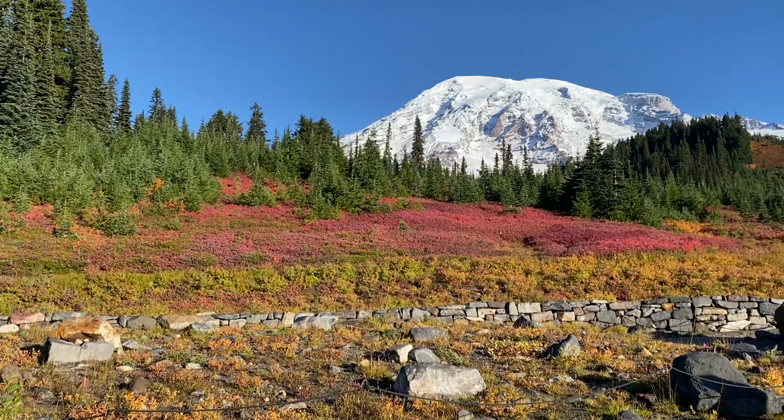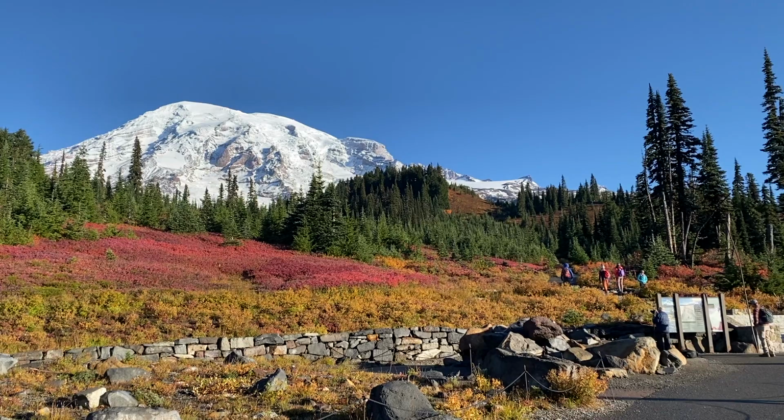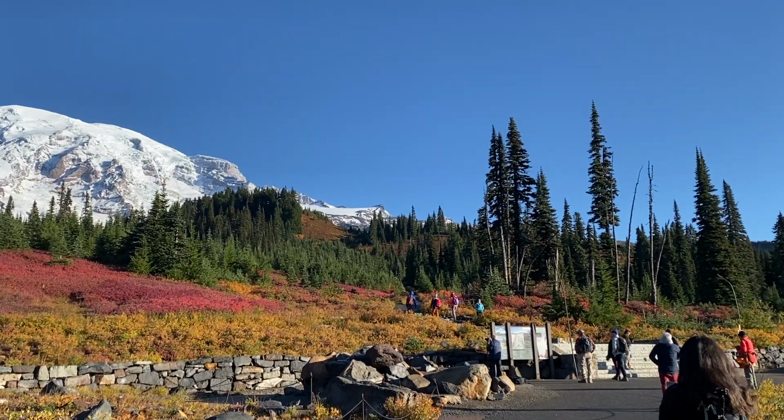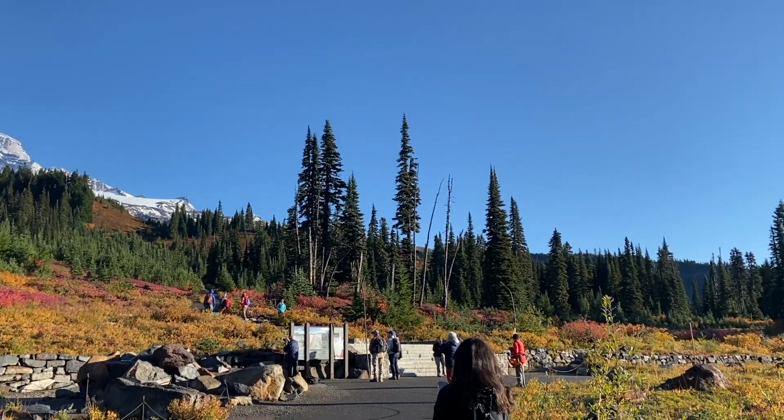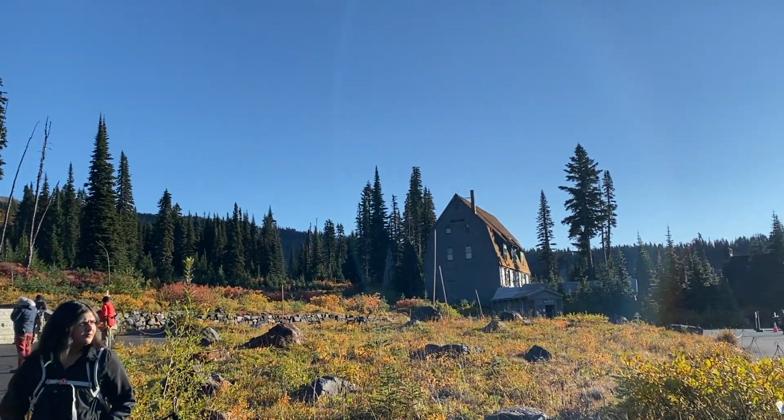In this entrance of the park, in this parking spot, you have access to a few really gorgeous hikes, and that's all I can talk about in this video because that's all we're trying. I don't think we're gonna make it to any of the other entrances, and this entrance is called the Paradise parking lot, or the Paradise Inn. Once you arrive at the visitor center parking lot, they have maps you can take with you. They have a big map on a bulletin board, so it's super handy, and there's a lot of rangers that give you a lot of information and answer any of your questions.